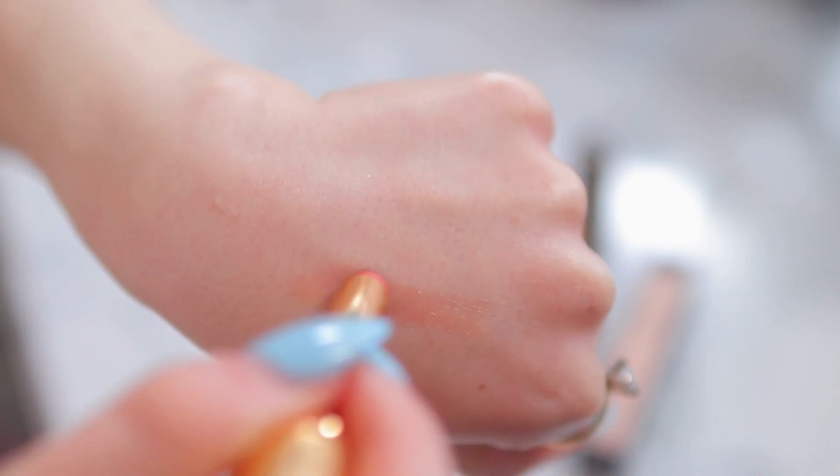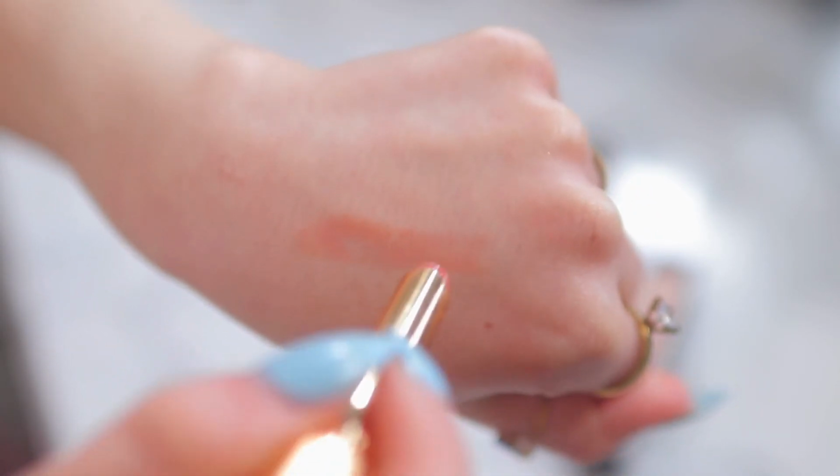It's going to nourish the lips. It's going to look very shiny and glowy. It's basically a lip balm but with pigment to it, and also a very glossy finish. Very nourishing, and it just looks so effortless on the lips. This would be great for the summer.